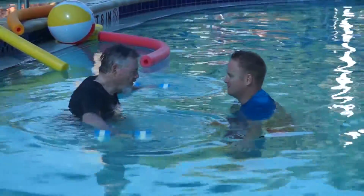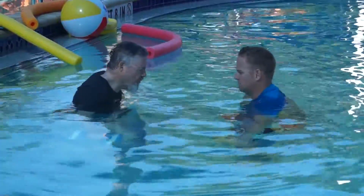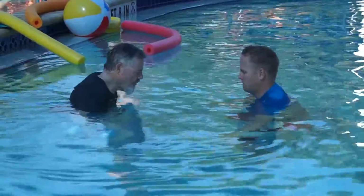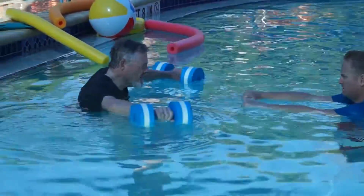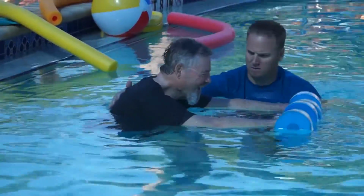Most of the exercises work in an opposite way when you're in the water than on land. So doing a combination of water and land exercises is the best for your overall strength. So besides walking, there are several types of things that you can do.